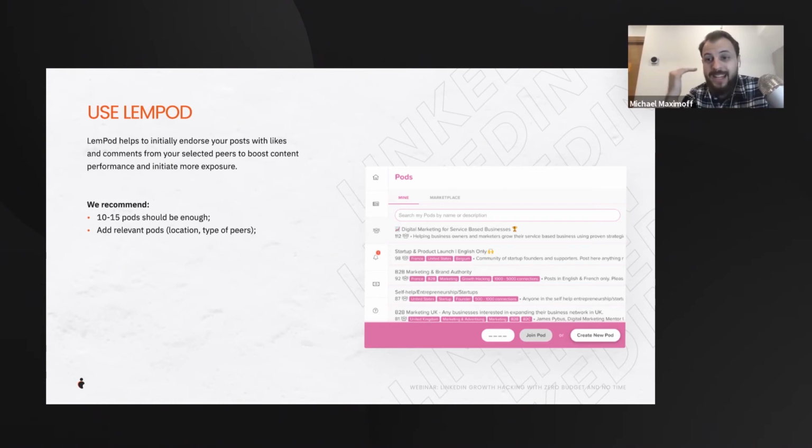Then add relevant pods, right? So if you are promoting your services and your products in the US, then why would you need pods with people whose network is in Europe, right? It just doesn't make sense. So you can actually go to a pod and you can see what kind of people are in the pod. And if you like the people, your peers in that pod, then just stay in the pod.